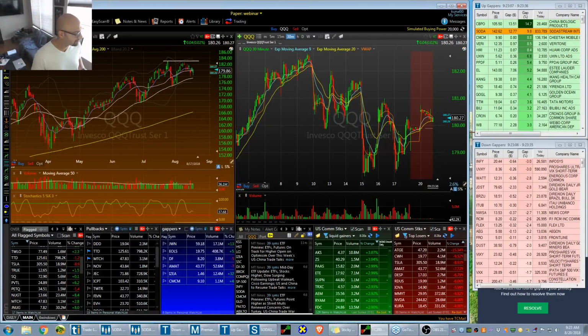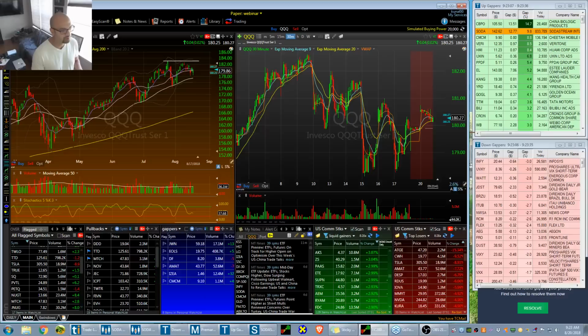So see the QQQs here. Looks pretty good. Overall, we're looking at probably a bounce week. As long as we hold this, you can see you're starting to test the 50 SMA multiple times. So overall, we've got strong support holding right there.